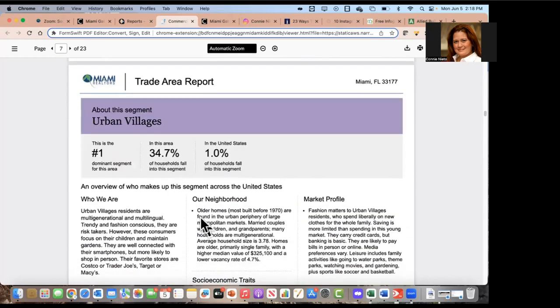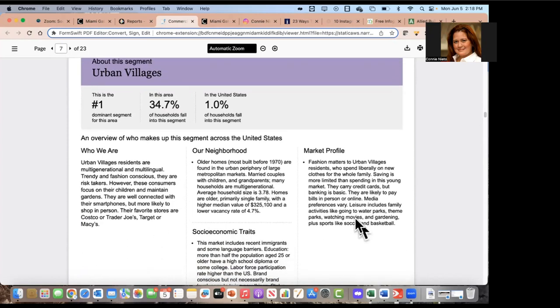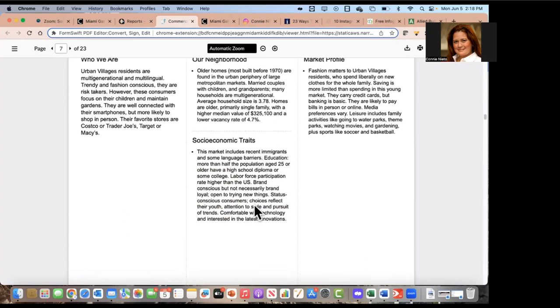When we scroll down, the trade area report explains who they are. Urban villagers residents are multi-generational and multilingual, trendy and fashion conscious. They are risk takers. However, these consumers focus on their children and maintain gardens. They are well connected with their smartphones, but more likely to shop in person. Their favorite stores are Costco, Trader Joe's, Target, or Macy's. You have neighborhood reports, older homes, average home size, right? Socioeconomic traits include recent immigrants and some language barriers. Education: more than half of the population age 25 and over have a high school diploma or some college.